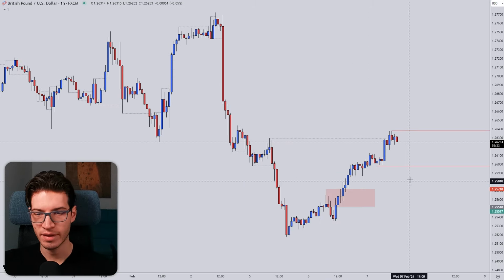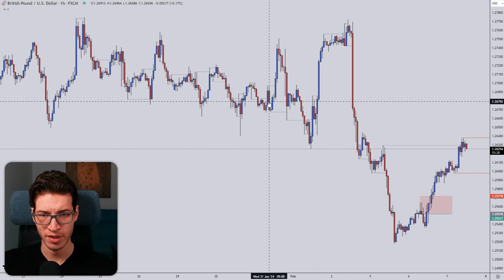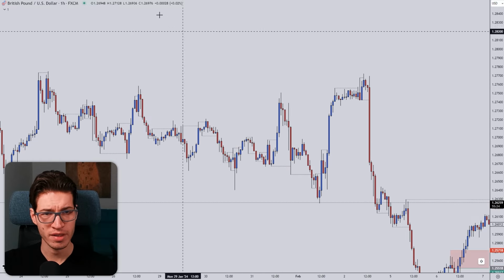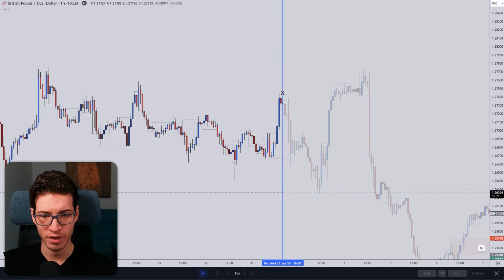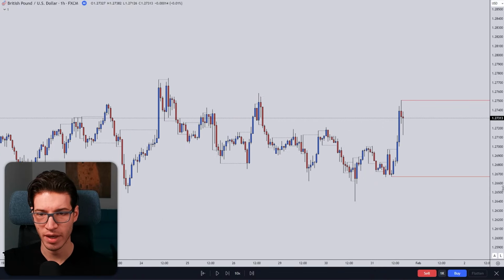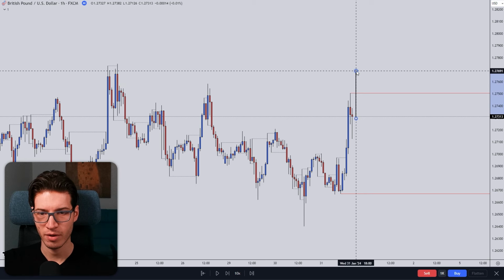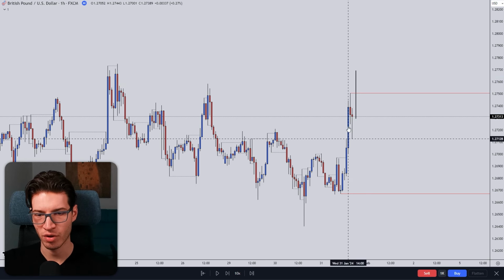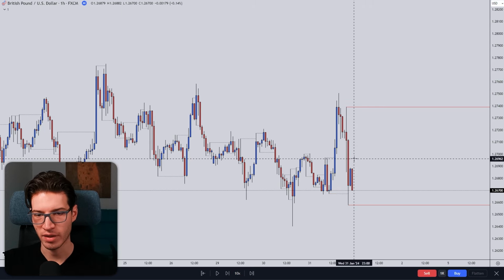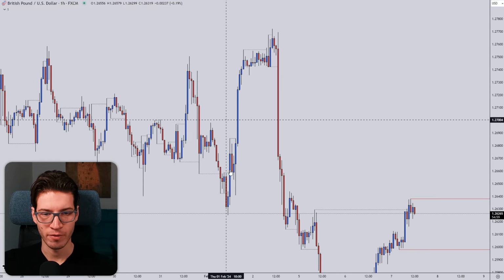Pound US dollar, I did take a setup on the pound as well. Wednesday was here, corrective. I was maybe looking for a break and retest at this point, okay, if the price broke up with momentum, because I was seeing a descending channel and then strong momentum up. That didn't happen. Okay, instead we got major selling pressure, right? So a continuation never occurred. And then we just went volatile and corrective.